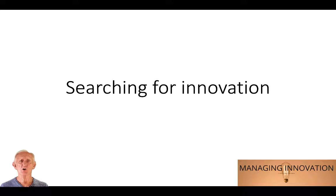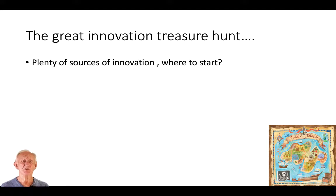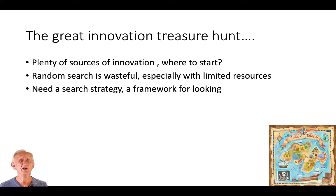Searching for innovation opportunities. We've learned that there are many different sources of innovation, so the real challenge we have in managing innovation is where do we start? Now, a random search isn't a good idea. It would be immensely wasteful, especially when, as we always are with innovation, we have scarce resources. So what we need is some kind of a search strategy, some kind of a framework for helping us look for those opportunities for innovation.